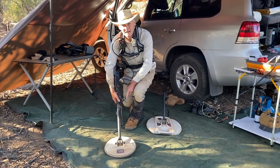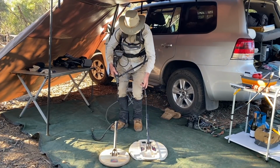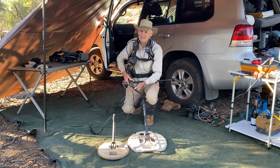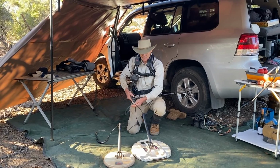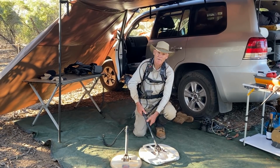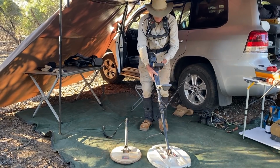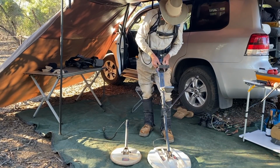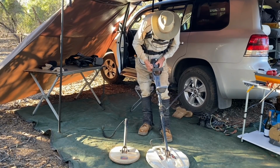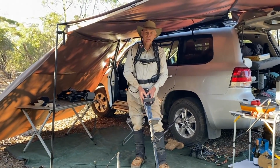So, it's off with a small coil and on with a big coil. I don't use this big coil very much. It's very heavy, but it does go down very deep. So I'm hoping that some ground where I found some big nuggets a few years back might prove quite productive with this bigger coil. No guarantees, because I've been over it very thoroughly down there, but there's always a chance that there's one down there that I've missed that's a bit deeper.